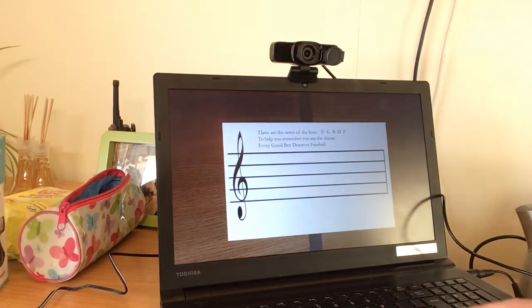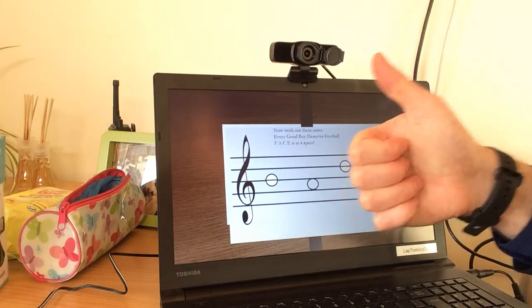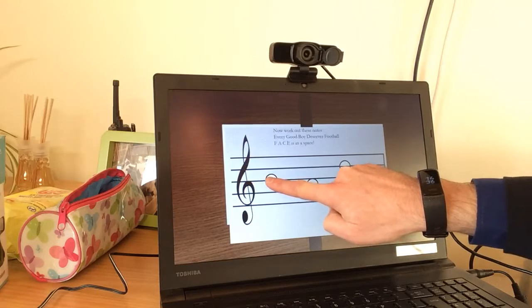So, here is the computer version of what I've just shown you. So, Every Good Boy Deserves Football. And those are the five lines. And then, FACE is in the space. So, we have to make that decision. Now, the two rhymes are up here in case you forget them. So, the first decision. Is there a line in the middle of the note? Yes. So we're going to use Every Good Boy Deserves Football. So we start at the bottom. Every Good Boy. So that is in the B space.